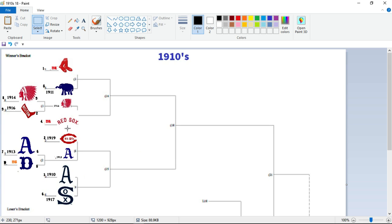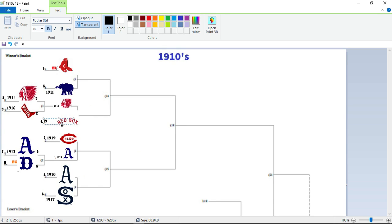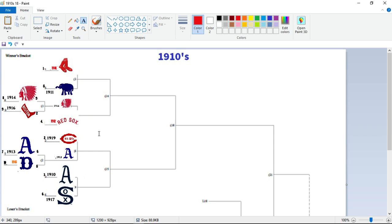Okay, so they're going to play 1916 Boston. Wait a minute. It can't be 1916. That's 1912 Boston. I made a mistake there. I could have made it red. There you go. Now they're going to play the 1912 Boston Red Sox, and the 16 team will go to, this was game one. So they'll go to loser one.